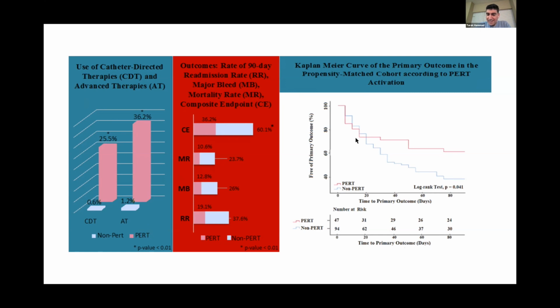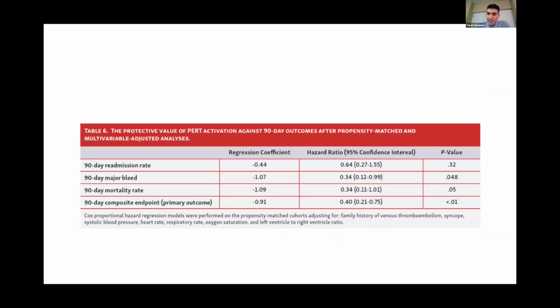This is a Kaplan-Meier over 90 days for the non-PERT in blue and the PERT in red, and you can see the freedom from the composite endpoint of major bleed, readmission, or mortality was significantly lower over time in the PERT versus no PERT. Again, despite the propensity matching, there were still some differences in the baseline characteristics. So to further adjust for that, we did a Cox proportional hazards regression analysis. And it turned out that PERT was protective against the endpoint, probably primarily driven by protection against 90-day major bleed. So as you see, this was significant, and the composite endpoint was also significant. There was still a trend toward lower mortality, p-value 0.05.